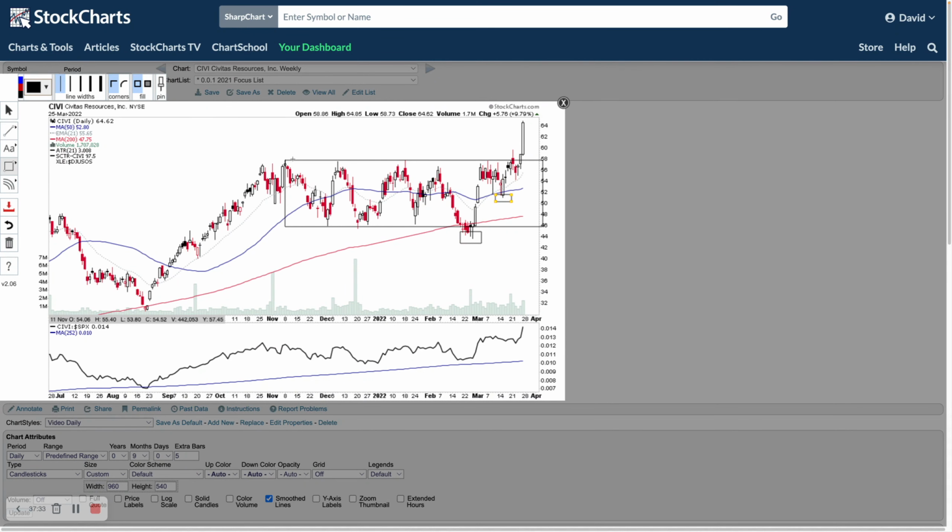So you can see in here we've broken back up through some levels. We've broken this mini structure within the broader range as well, and then moved out to new highs here.